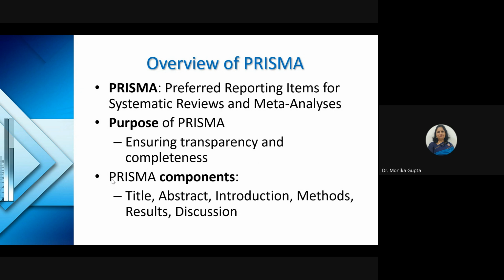It is a set of guidelines designed to improve the reporting of systematic reviews and meta-analysis. The purpose of Prisma is to ensure that the review process is transparent, comprehensive, and replicable, which are essential qualities for high-quality research. The Prisma checklist includes several components. So I am giving you the outline of the paper right here based on Prisma. For a review paper, there has to be a title, then abstract, then keywords. Keywords are also required. Then introduction, then methods, then results, and then discussion. I hope most of us are familiar with it, but we will go for the depth as the session proceeds further. So each contributing to the integrity of the review.